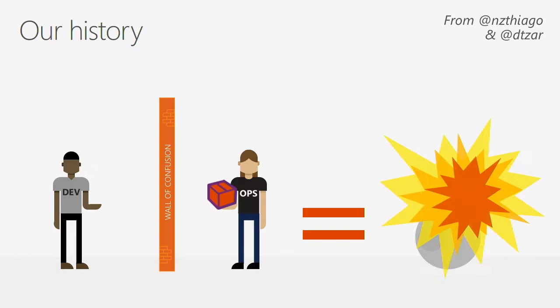From a dev perspective, we've really embraced an agile mindset, right? We can deliver features at quite a rapid cadence, but from an ops perspective, it was always a preference for stability, a preference to not disturb what's already working. So we had these kind of conflicting forces in our organization.